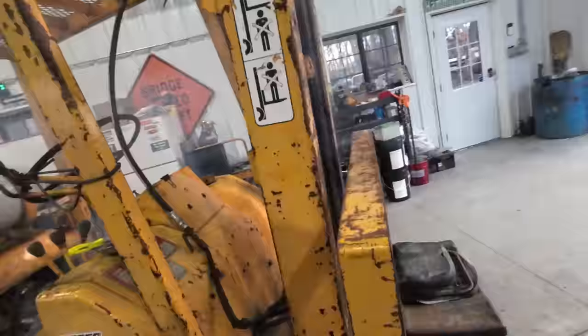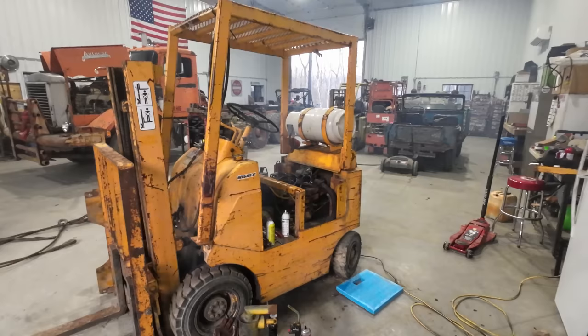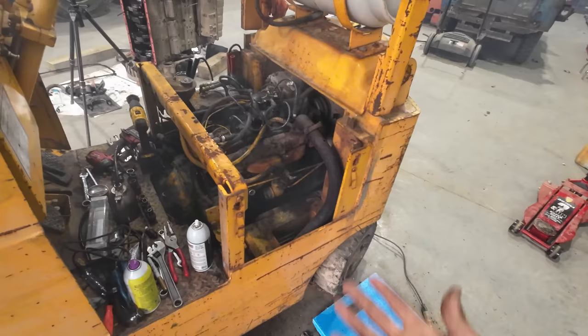Boy, she is on the struggle bus hard. It doesn't sound too good, but I bet you the longer it runs, the better it's going to get, on account of the valves will start to seal up better and the piston rings and all that. Let's go ahead and shut her down. Well, it runs. We got it hot.